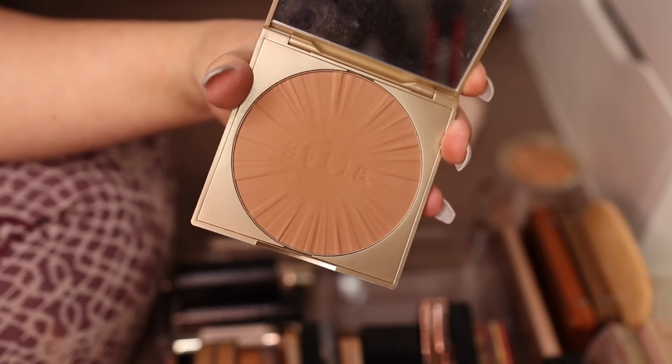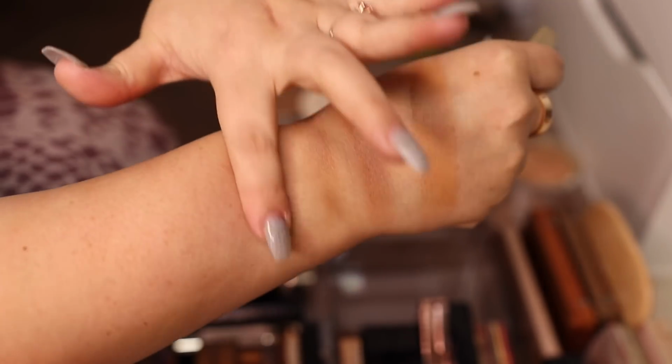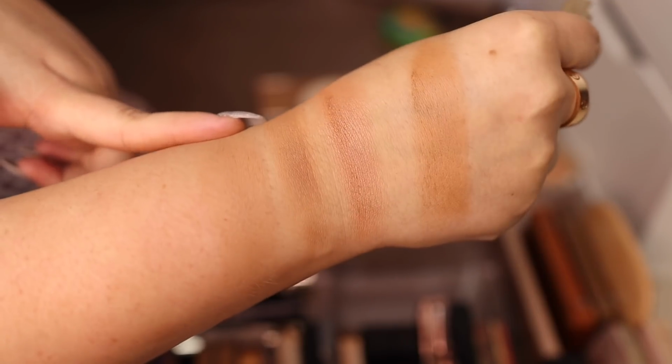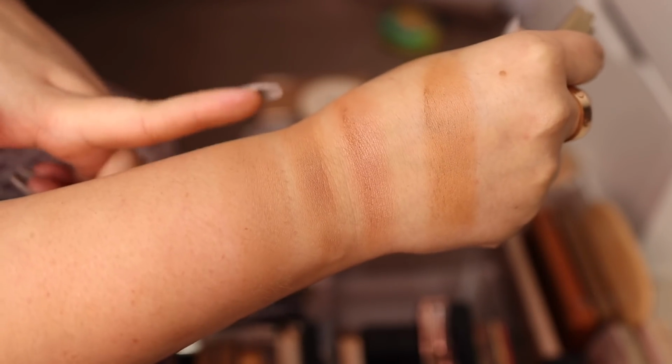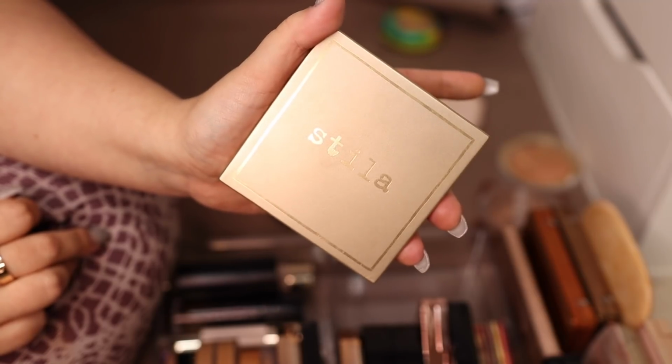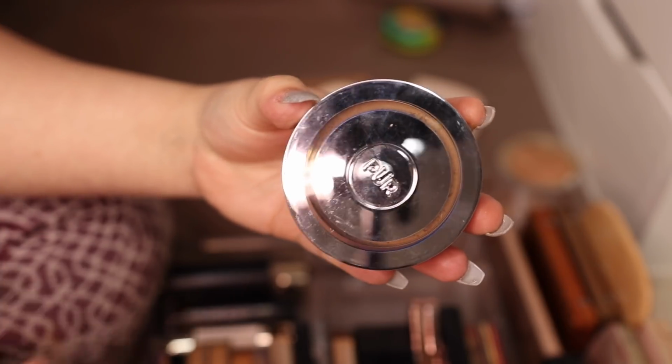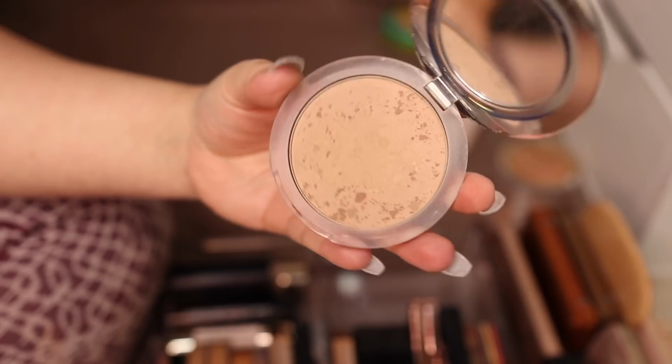Anyways, let me show you the swatch. Here's the Stila swatch. See, it's really nice and smooth, very buildable, easy to control. I really love it. I'm actually not sure if this one's been discontinued, but if I find it, I'll link it below.